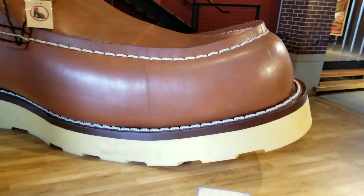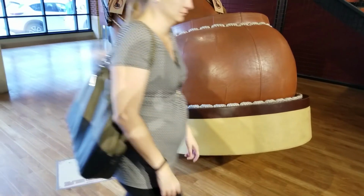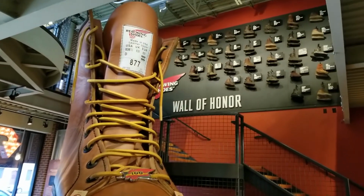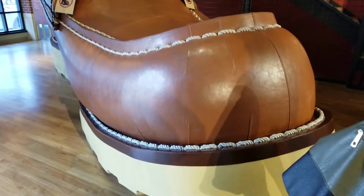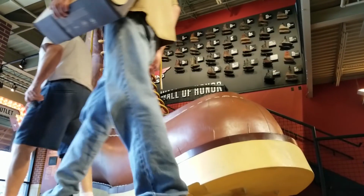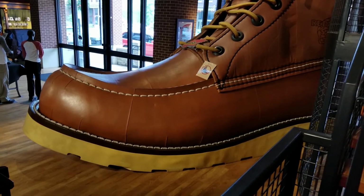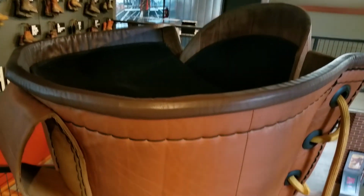Behold the monstrous boot. Before I pan up, behold its monstrosity. Dun, dun, dun, dun, dun, dun, dun. That is a big boot. You ever been in a real big boot? No, but I've been in a real shrimp boot. That is one gigantic boot. This is the top of the world's largest boot.